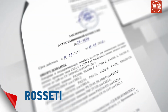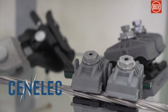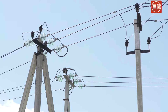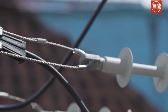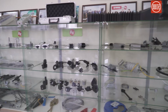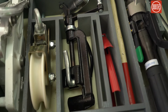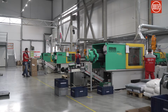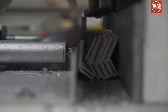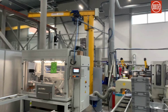The NILED line construction hardware meets both Europe's CENELEC standards and technical specifications of other big electric utilities in Europe and the Russian Federation. A complete product range of line construction hardware fitting all LVABC systems, as well as a standard assembly toolkit. NILED produces the LVABC hardware in Russia in its own plant in the city of Podolsk.